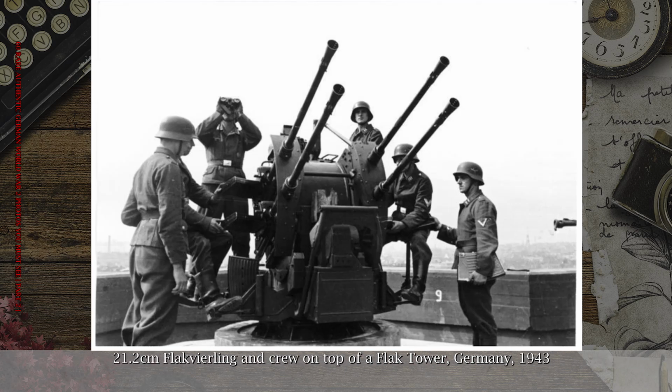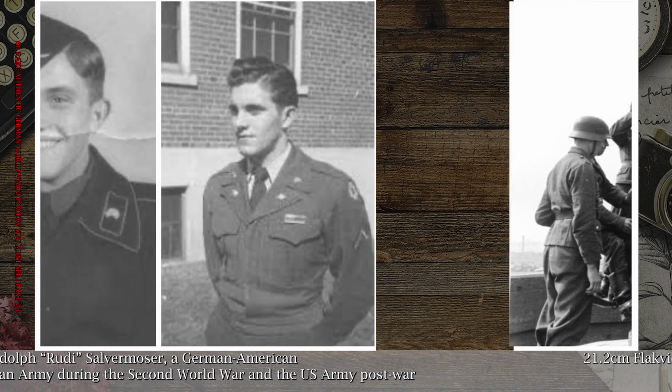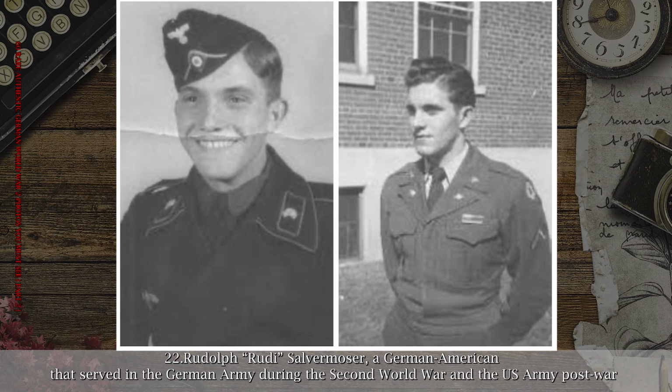21. 2 cm Flakvierling and crew on top of a flak tower, Germany, 1943. 22. Rudolf Rudi Salvermoser, a German-American that served in the German Army during the Second World War and the U.S. Army post-war.